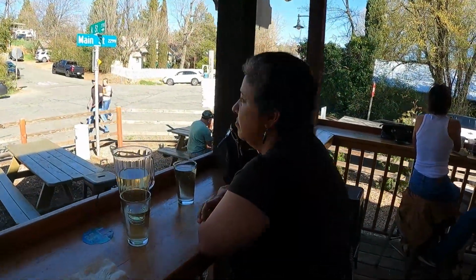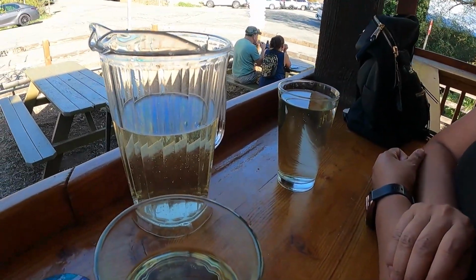Where you find Becky in her natural habitat. Yes. Right here with the big old giant pitcher of cider. See this now? This is called happiness.